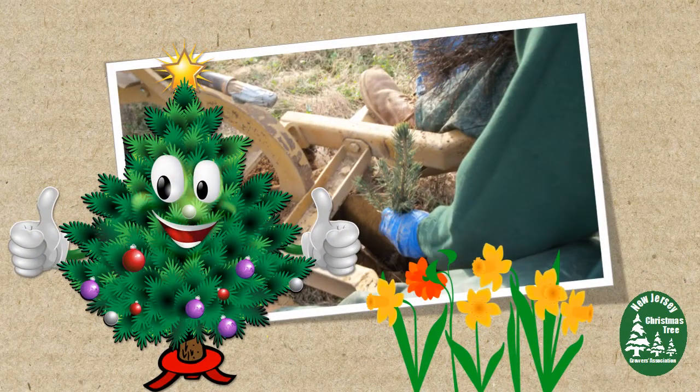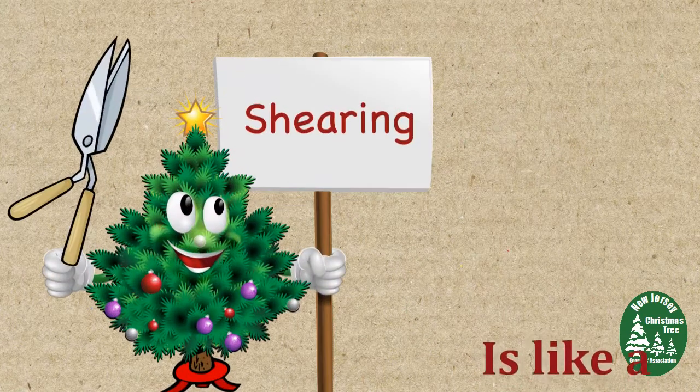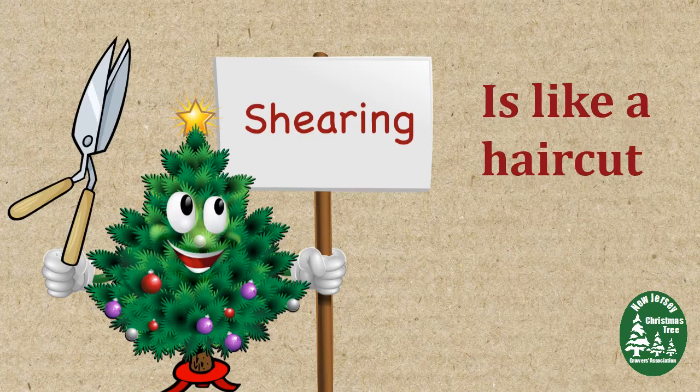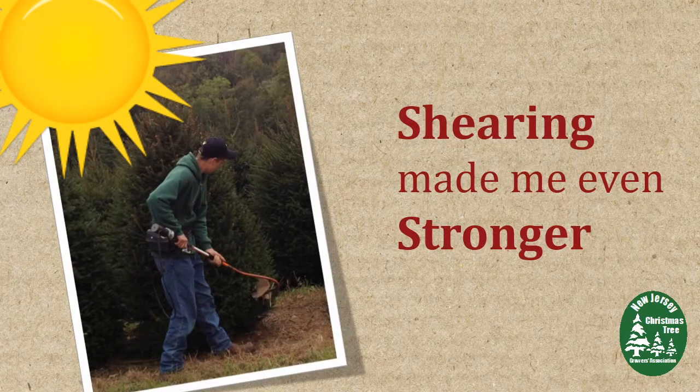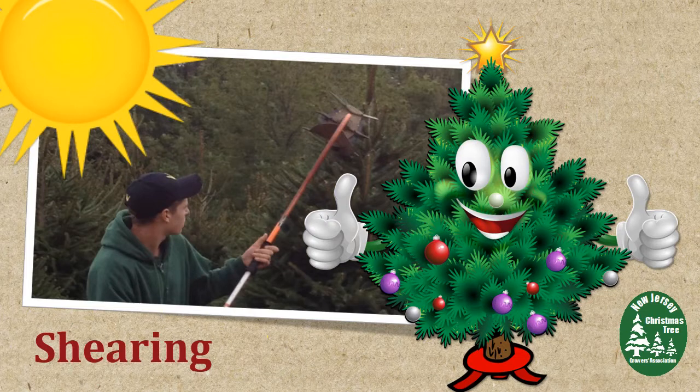Transplanting happens in spring, before the wet season, so our roots can mature enough to get us through the dry season. Hey, anything to make us stronger. When I grew to 4 feet tall, I got my first real haircut. We trees call it shearing, so technically it was my first shearing. Giving me my first haircut, shearing, made me even stronger and able to grow hardy and tall. So each summer, year after year, my farmer sheared me, helping me to become a healthy and handsome Christmas tree.